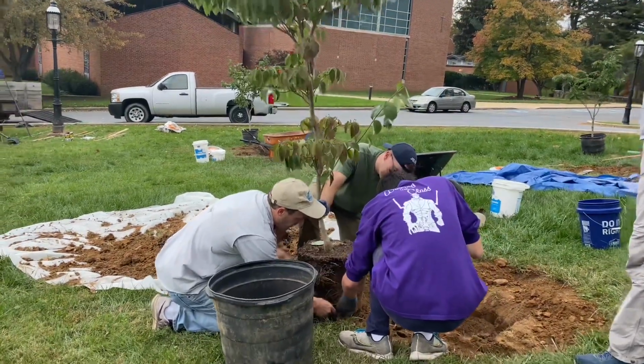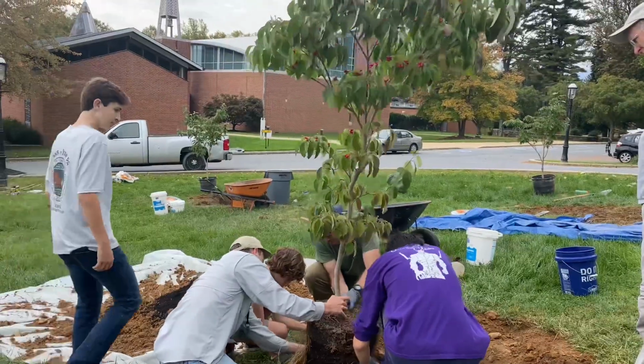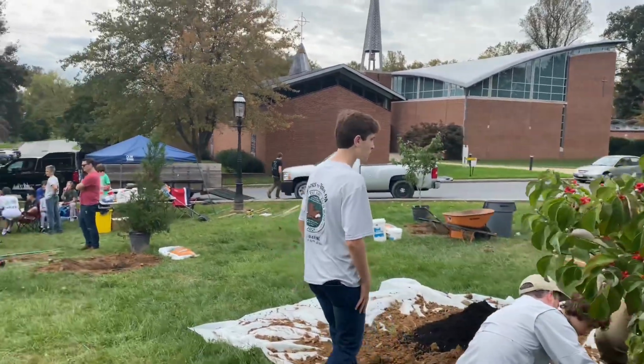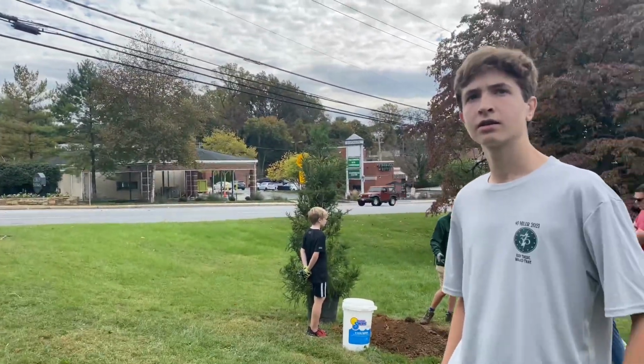Don't break the roots. This helps get the roots to loosen up from the outside, because those will eventually strangle the tree if they go in a circle. So we're going to loosen them up. It's going to help the tree to perform and be healthy. There's one bag of compost per tree.